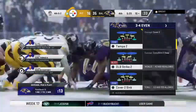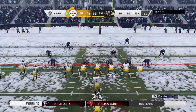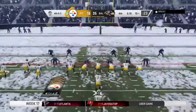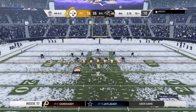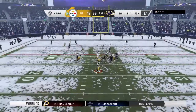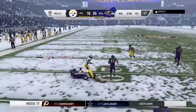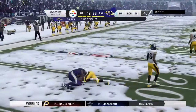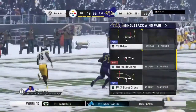It's now 4th down. And a field goal obviously means nothing here. They're going to go ahead and go for it on 4th down. They're going on 4th down. It's Roethlisberger. And he returns it up just shy of the 20 to the 19-yard line. They were looking for Johnson that time.